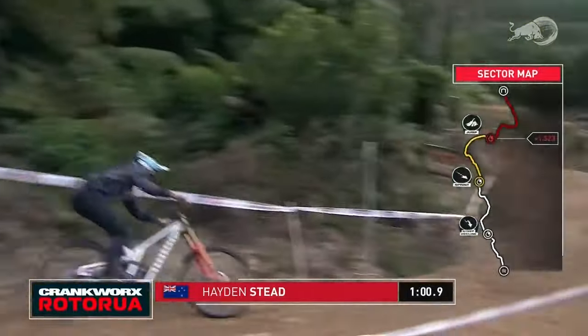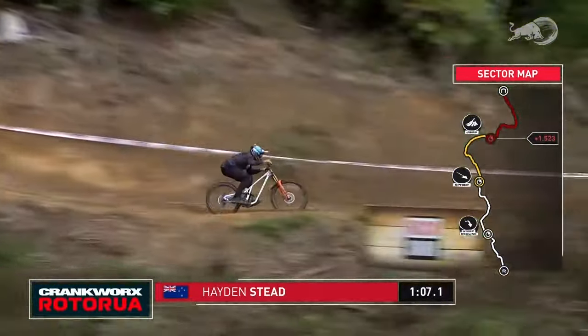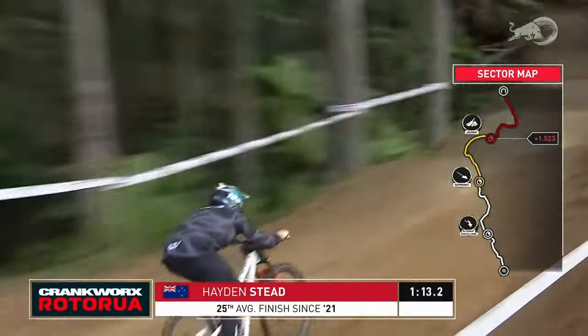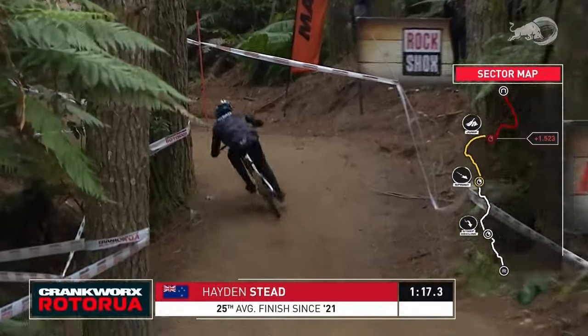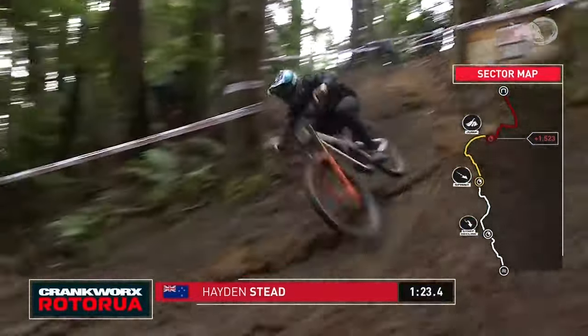Yeah, and I mean, Hayden last year at the end of the year had a big injury, broke his L5, and ended up coming back, trained all off season, and was fifth at New Zealand National Champs. So incredible. It's really cool to see him come back, and hard to come back from a big injury, just mentally, physically, it takes a lot of work. Passing through those ruts there as well.